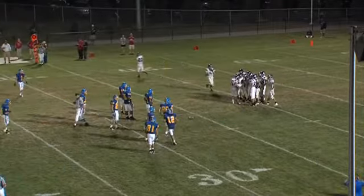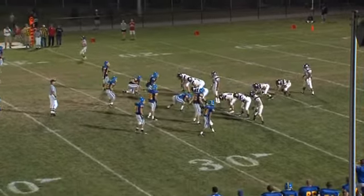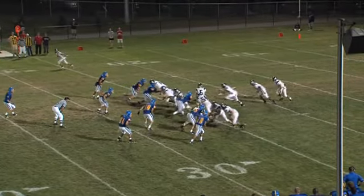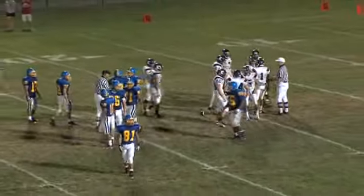So 1st and 10 at the 25-yard line. Keep it in the eye. Now Utong hands it, or he keeps it over the right side. He's tackled for a loss on the play. Looks like that's Duran Phillips in on the tackle. Or did he hand it off to Reynolds?